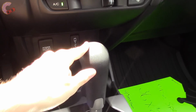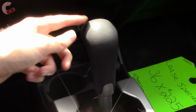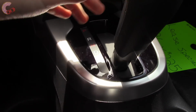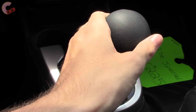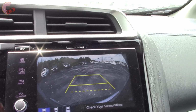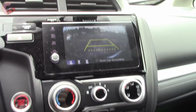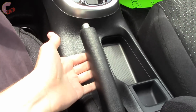So this is your shifter that you get with the automatic. It would have some leather stitching if you have the Sport or the EXL. If you go all the way back, you activate the S, the Sport mode, and that allows you to shift via the paddle shifters. When we go into reverse, we have a standard backup camera. It does actually include trajectory across all the trims, as well as these 3 different angles. So that's very nice for the class. And the parking brake is manual.